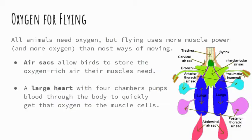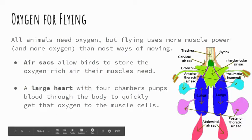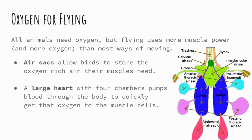Some of birds' adaptations are to help them get oxygen for flying. Not all animals need oxygen, but flying uses more muscle power and more oxygen than most ways of moving. Birds have air sacs, which you can see here in teal, purple, and pink, that allow the birds to store the oxygen-rich air their muscles need.